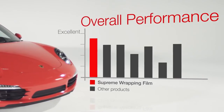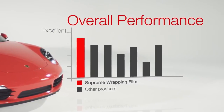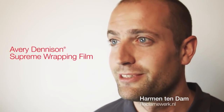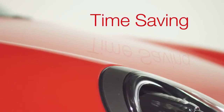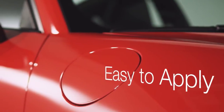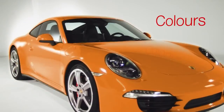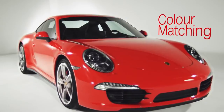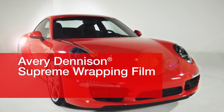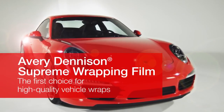Taking all the important performance factors into account, the best choice of wrapping film is Avery Dennison Supreme Wrapping Film. Time saving, easy to apply, superior applied performance and long-term removability. Plus a very broad choice of standard colors and finishes and custom color matching together make Avery Dennison Supreme Wrapping Film the first choice for high-quality vehicle wraps.